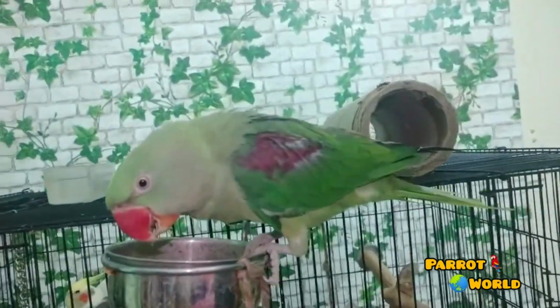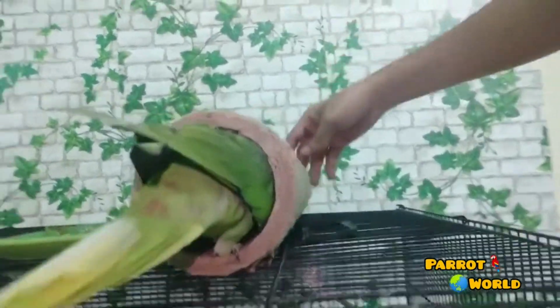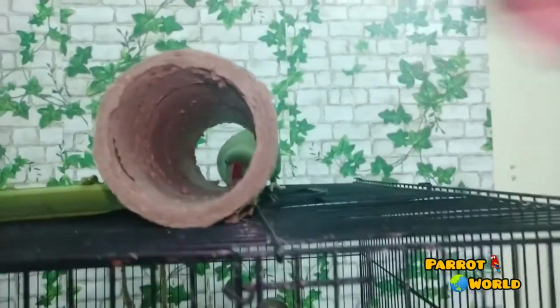What else is important? The other big thing is the commitment. These birds can live for decades. Wow. It's a long-term responsibility. They need daily interaction, mental stimulation, a healthy diet, all that good stuff. So it's really a partnership, not just a passing fancy.